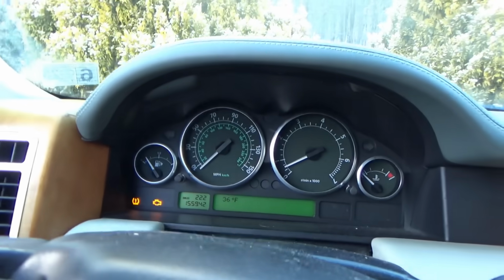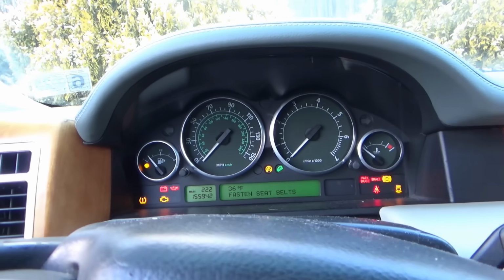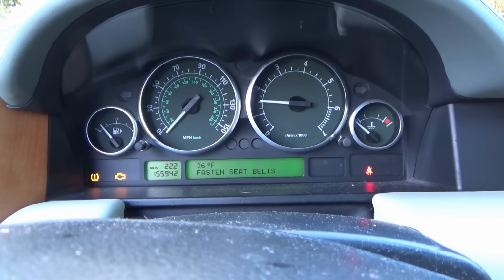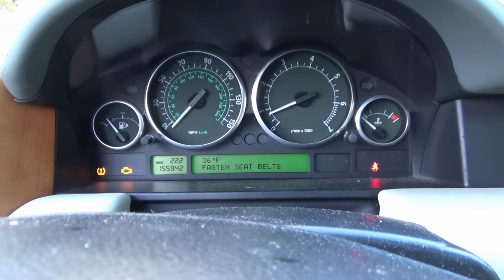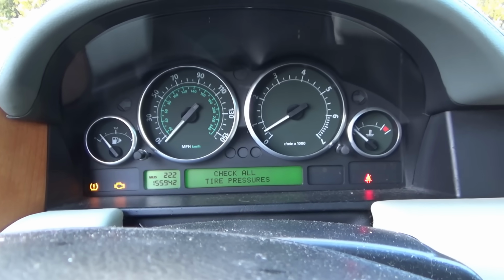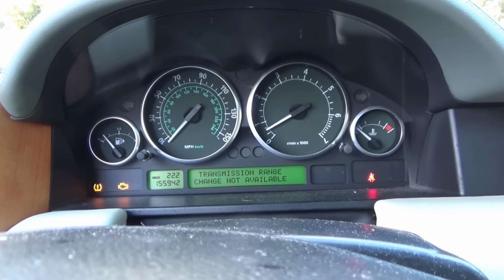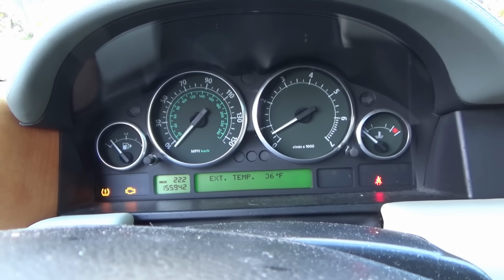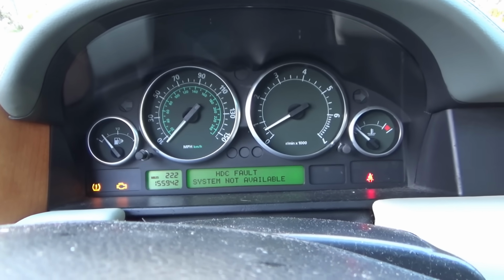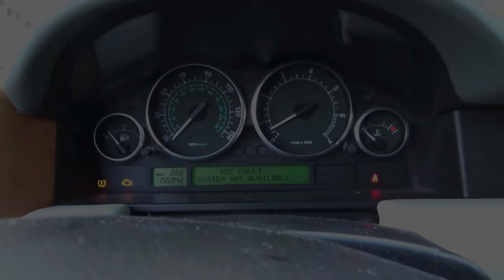But it starts up and runs just fine. Ignition key's down here. So when you turn the key on and start it up, it'll give you the warning here. Check all tire pressures. Transmission fault, limited gears only. Change not available. HDC fault, system not available. So a whole bunch of systems affected here. Let's take a look at the codes and see where this one goes.